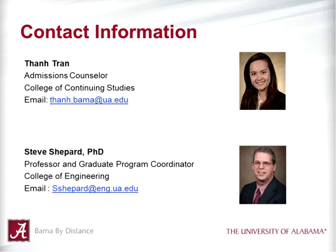Now, in terms of the distance program, I can tell you that the acceptance rate tends to be a lot higher. I don't have the number. Let's see if I have the number of distance applications I've had in the last year. I don't believe I have that parsed out. But anyway, the acceptance rate tends to be pretty good.